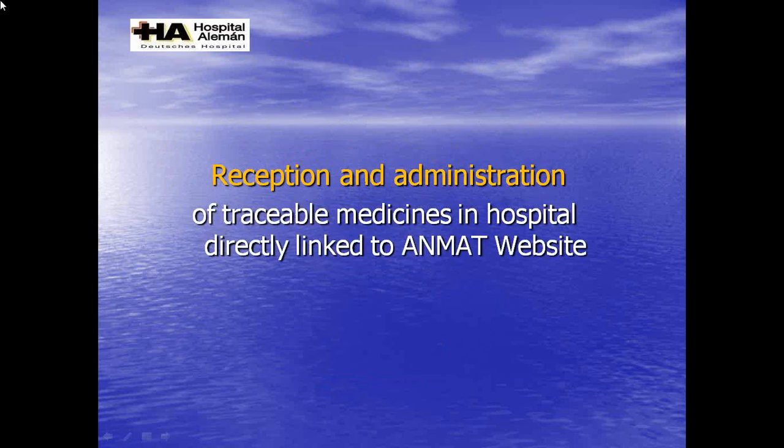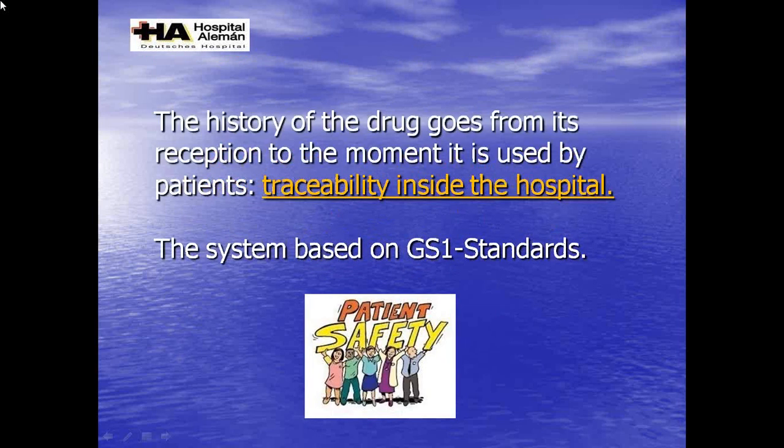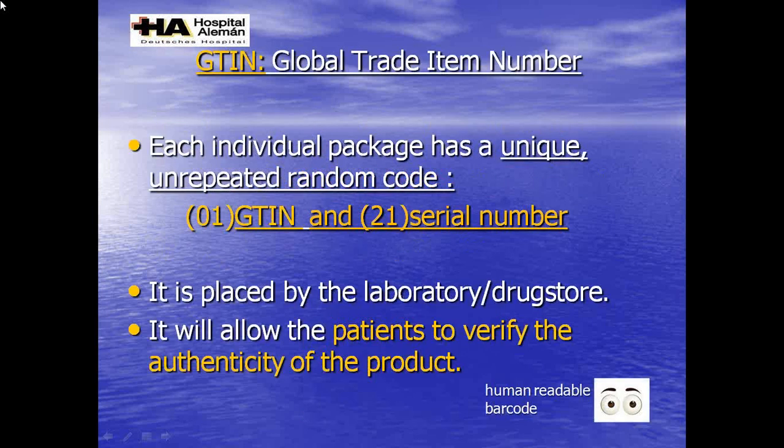Reception and administration of traceable medicines in the hospital are directly linked to the ANMAT or our FDA website. The history of the drugs goes from their reception to the moment they are used by the patient. We call this traceability inside the hospital. And all the system is based on GS1 standards, like the GTIN, the Global Trade Item Number.